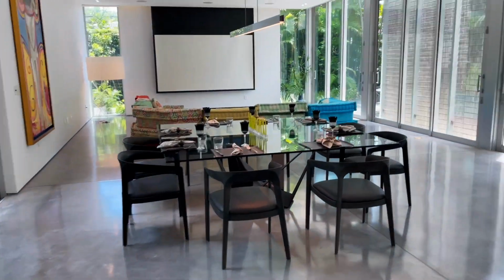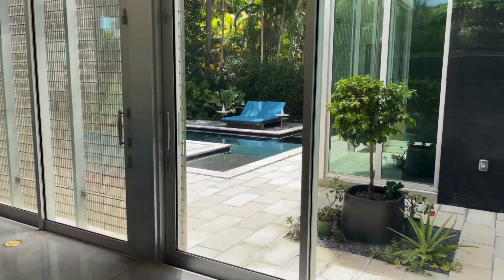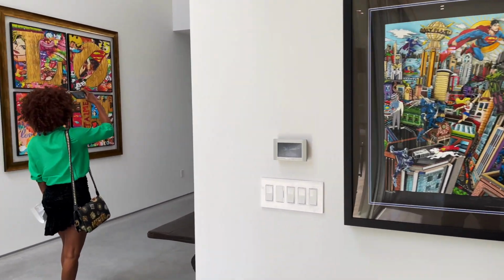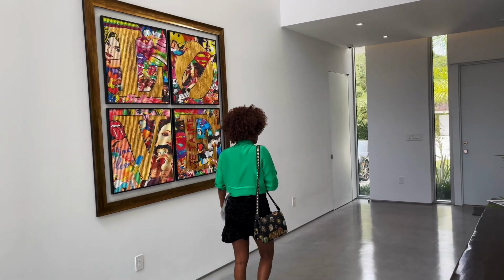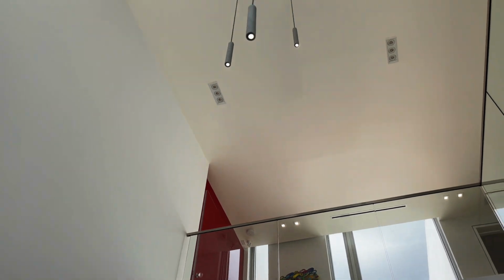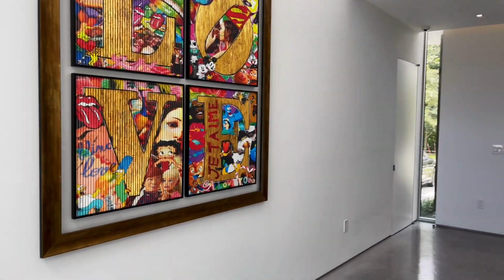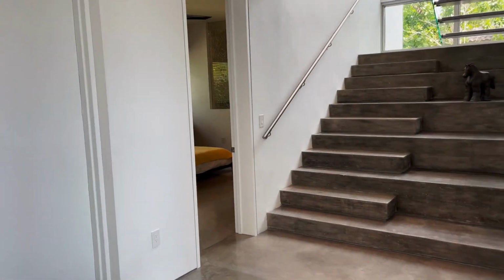So in this particular house, you have 2 bedrooms on the lower floor, and then there are 3 bedrooms situated upstairs, and 2 of those 3 bedrooms upstairs are master bedrooms. When you enter the house, you are greeted by this majestic ceiling. It's at least maybe 24, 30 feet high. And the house has an amazing flow to it.